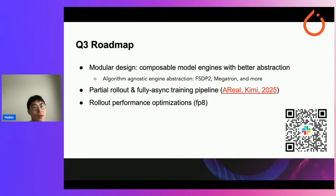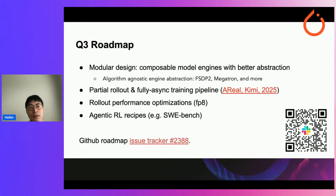Besides that, we are working with the community to improve the rollout performance, such as FP8 and other kinds of parallelisms. And we are working on more recipes to reproduce more papers for some of the important tasks like SWE-bench.